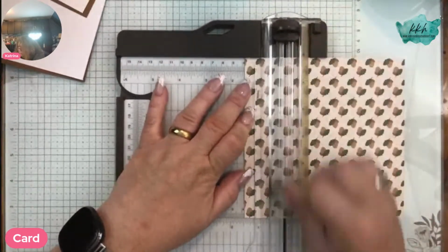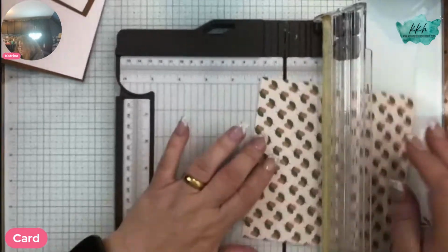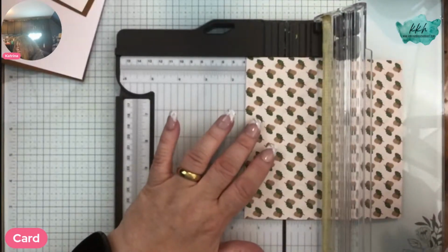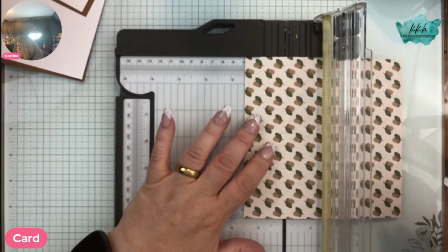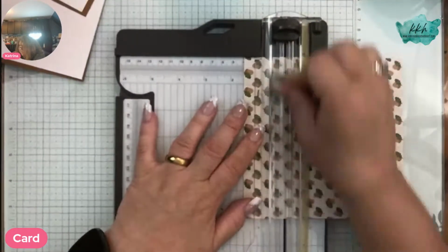And you want to make sure you don't cut through your designer paper. So you want to just use a little bit of caution when you're scoring. It's not like scoring cardstock, which is a little bit heavier. Just going to go around.